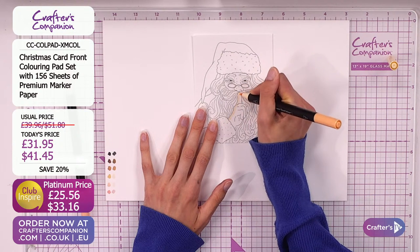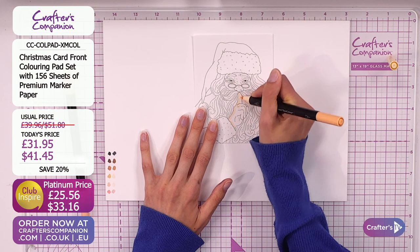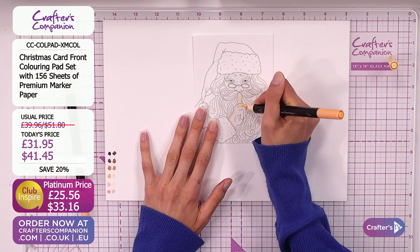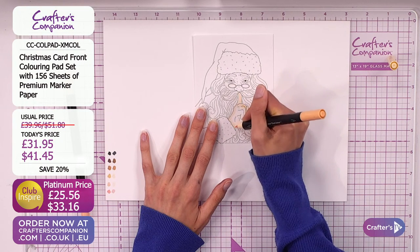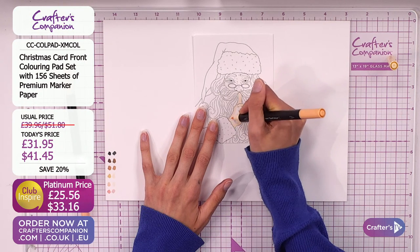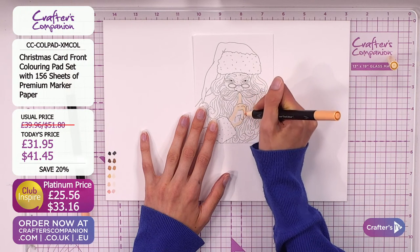As we can see on this image, we've got two areas of skin: the hand and the face. I always talk about, when we are colouring, focusing on one small section at a time. Once you're happy with that section and you've mastered that area, then move on to the next. Don't think, oh, we've got two areas of skin and we've got to colour them all at the same time. Absolutely not.